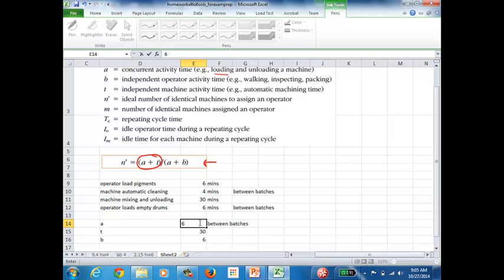the loading of the equipment plus the loading of the pump.